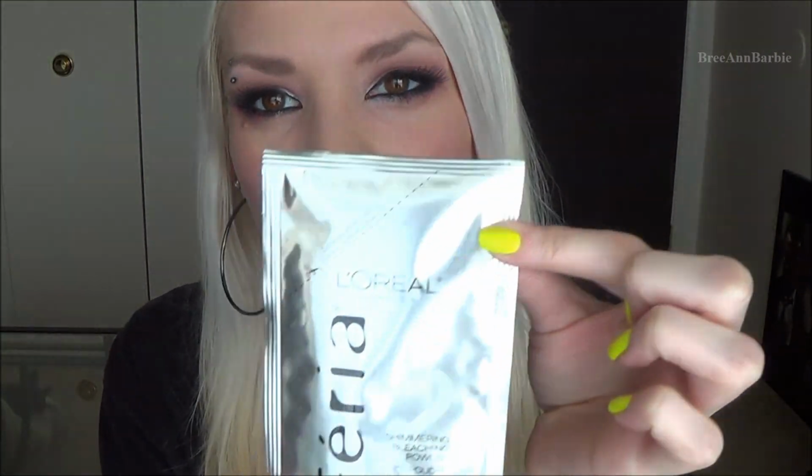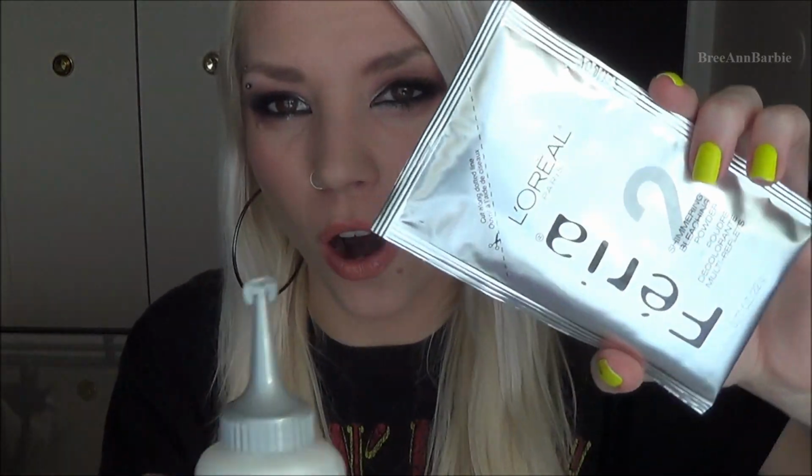And another thing, going back to the bleaching powder, that I hate, is that it says to cut here and then pour into the developer bottle. I found it was such a pain to cut this open and try to get all of the powder in there, because it says try to get all of the powder into this bottle. But the way you have to cut it makes it awkward and hard to get all of the bleaching powder in the developer bottle. It was just such a pain. I wish they would have come up with maybe a little tube that you could just pour in, instead of a little package that you cut open. The thing was awkward to pour in.